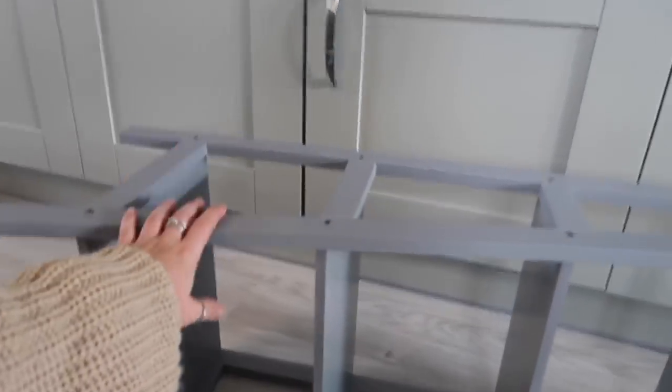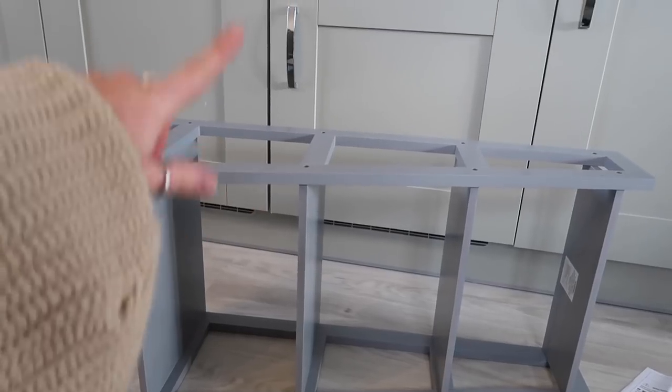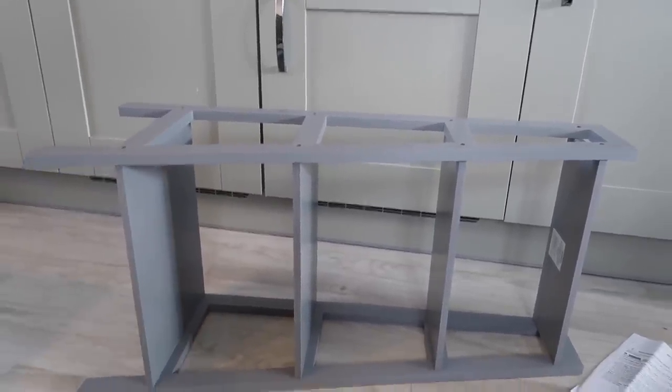Let's put this together. So this honestly is the easiest thing to put together. A few screws, a few little wooden pins, and you're done. You just put little stickers over these now. I will leave the link to this on the B&M website down below. You can get grey and you can get white. I absolutely love the grey. It's such a nice colour.